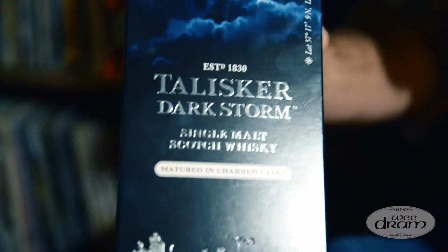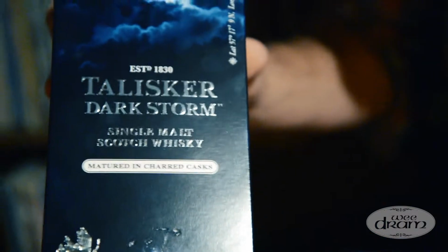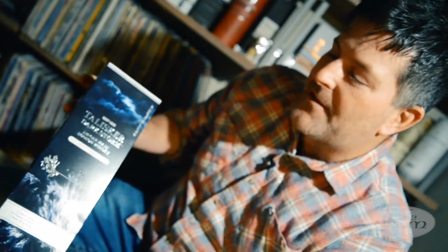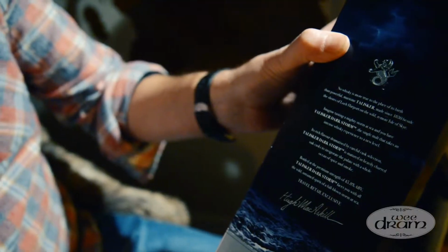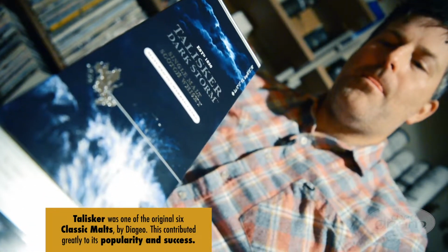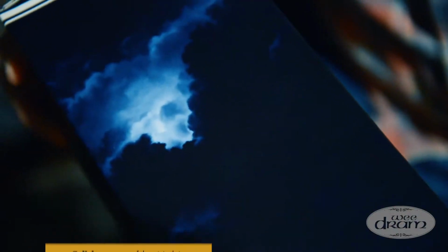And this one is matured in charred casks. So I think the impression that you're getting is this is going to be a dark, smoky, rich whiskey, and something maybe a step beyond what the Talisker Storm presented in terms of being an NAS. Nautical, merman, lion, and the pride that comes from having the only distillery on an island that creates an absolutely outstanding expression in terms of its general line. So, a beautiful, dark, silver, white, moonlit, exploding ocean, and a beautiful package, a beautiful presentation.